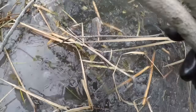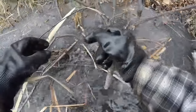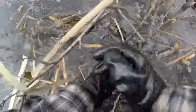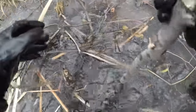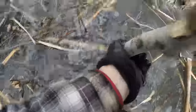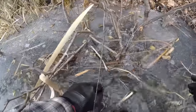got a couple guide sticks I'm gonna put in, here we go. Just gonna try to find the sides of the run. One side right there, push it down the bottom. Nice. It's nice when you have a good soft, like clay bottom, because you can get those sticks in there a long ways. Okay, other side of the run, right here. There we go. That's in there. That's in there.